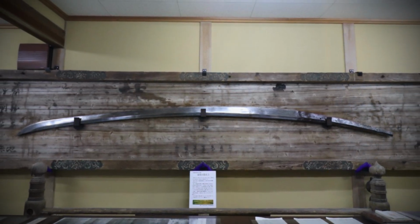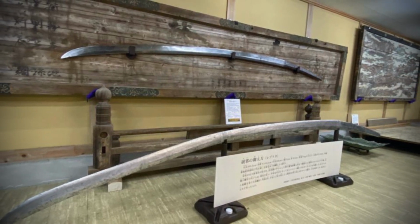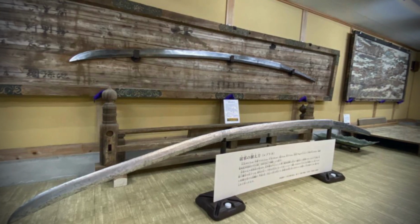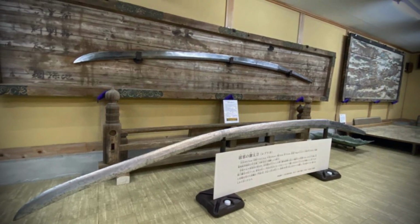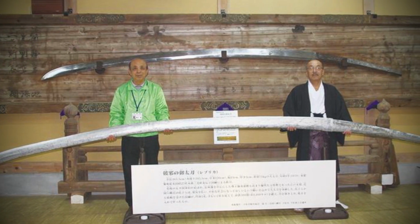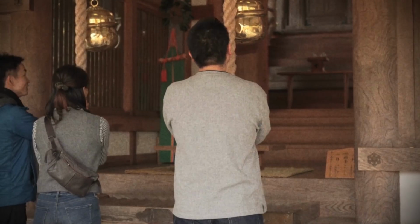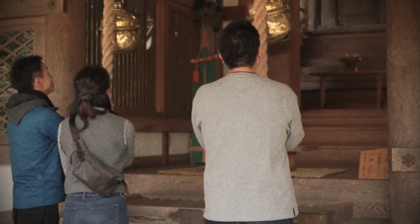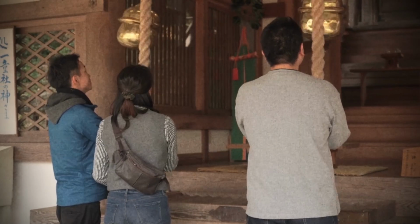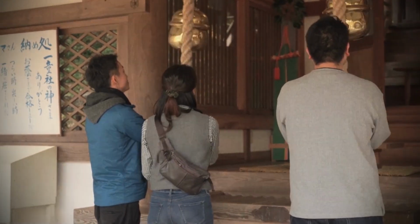136 inches in blade length, approximately 183 inches in total length, and weighs around 165 pounds. To this day, it is heralded as the largest sword in Japan. This magnificent blade remains enshrined at the aforementioned shrine and is unveiled to the public only once a year, during a festival held in November.